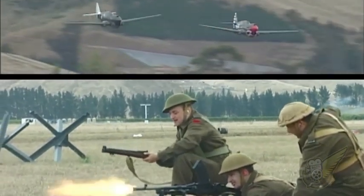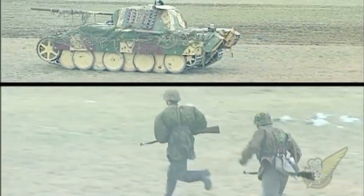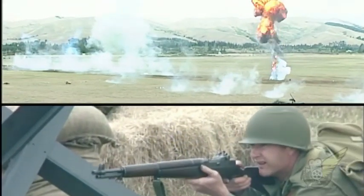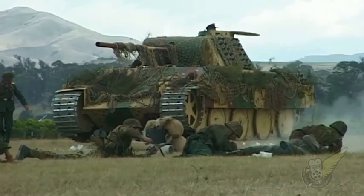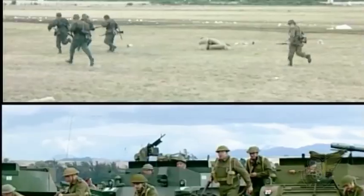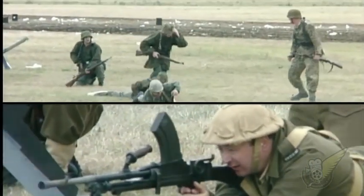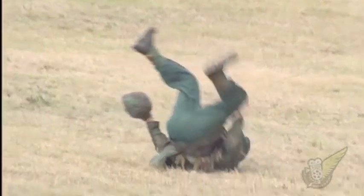The combined weight of aircraft attacks, artillery barrage and ground troops finally forces the Germans to begin a withdrawal. During the confusion and haste of the retreat, it was not uncommon for some troops to be left behind.